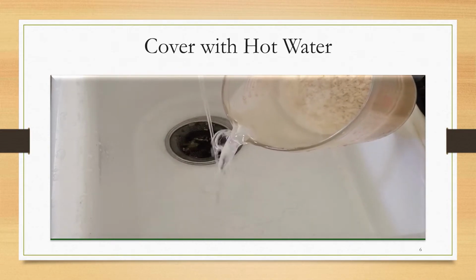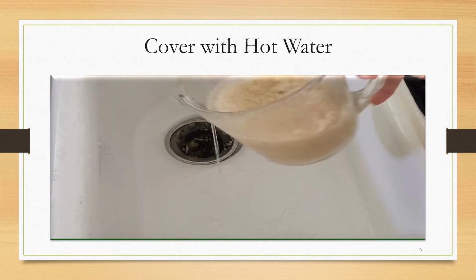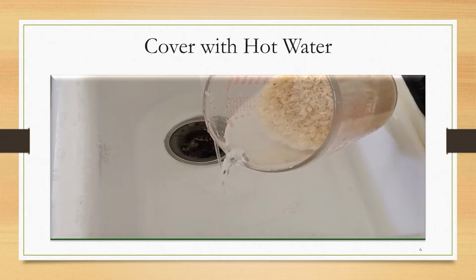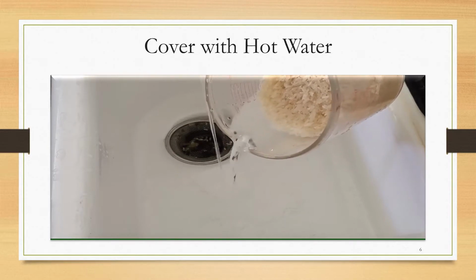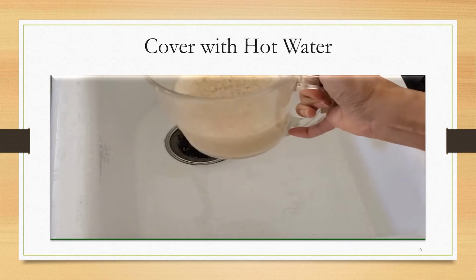Okay, now I'm going to show you the rice, how it's now, I've rinsed it enough, and you see where it's rinsing clear now. The water that's coming out is clear. It's completely clear. So that means I've gotten the starches off the rice. You may see a tiny little bit, but I'll get that off in the next go round.